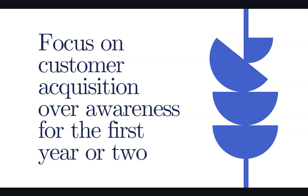Focus on customer acquisition over awareness for the first year or two. This is similar to advice you'll hear from Jason Lemkin of SaaStr, for example: demand generation, customer acquisition, and performance marketing tend to be more important in the very beginning, where you need quick results, low-hanging fruit, and sales coming in right away. Later you can start investing in the long term, which is more about the brand and broad reach.